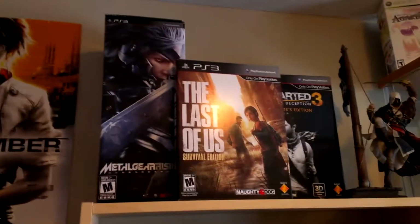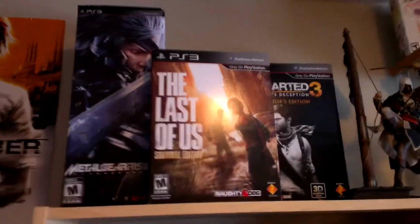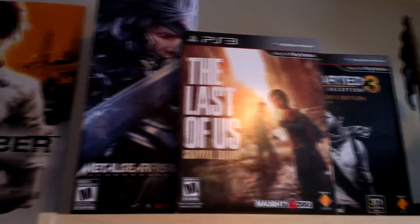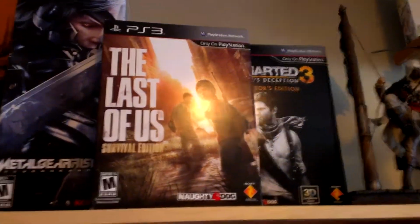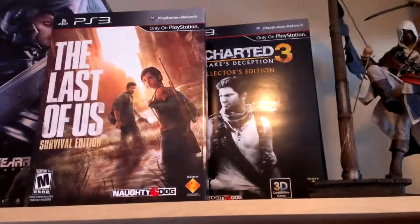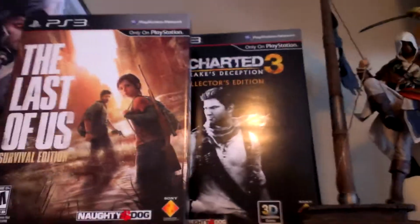And then moving on, let's start at the top of this shelf. There are some collector's editions up here. There's the Metal Gear Rising, which has everything still in there because I didn't feel like taking out that lava lamp. The Last of Us Collector's Survival Edition, not the statue one, the other one. It's actually a pretty thin box, if you can see from the side here.